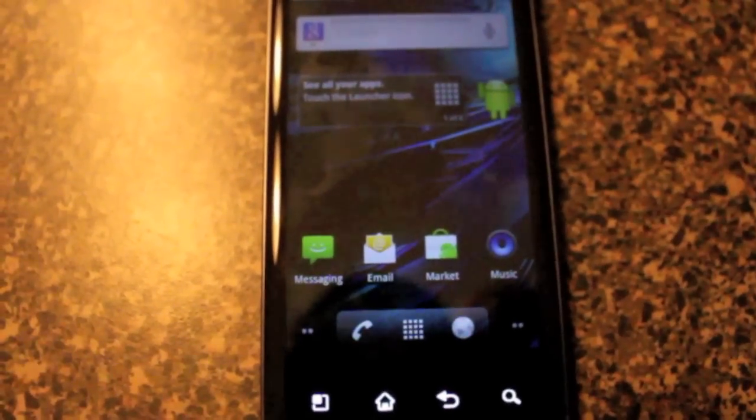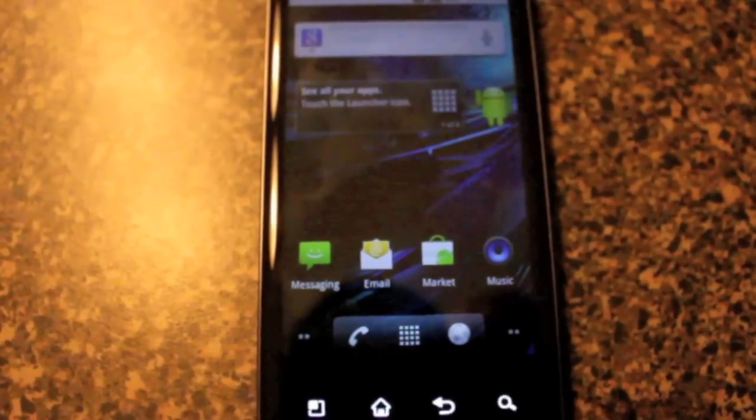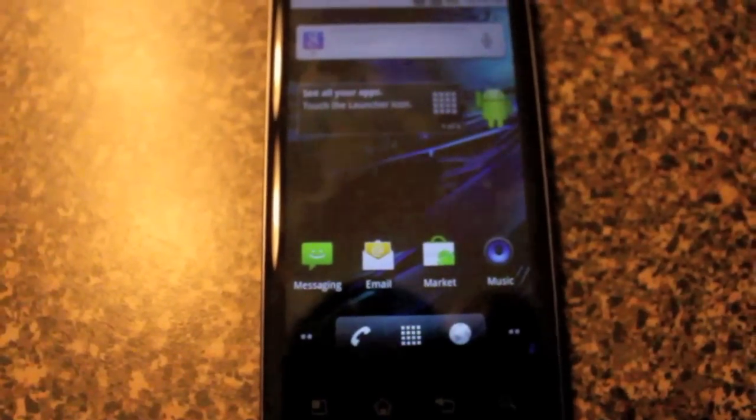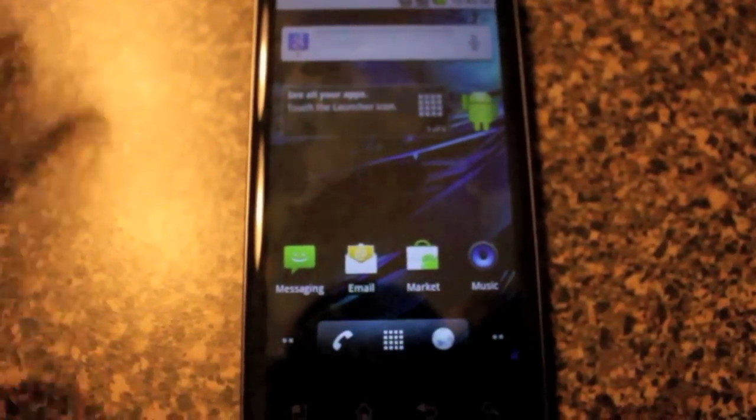I decided to do another review because the other one, you couldn't really see it. It was blurry. And my phone just rebooted and reset itself, so it's back to exactly how it comes out of the box.